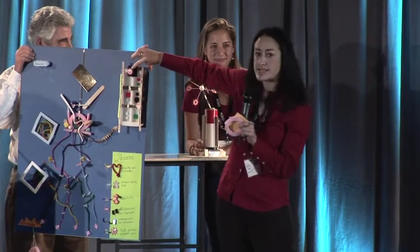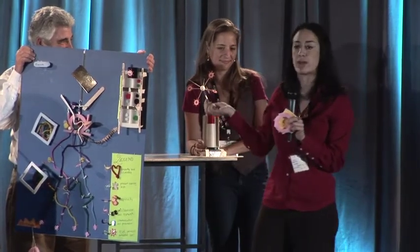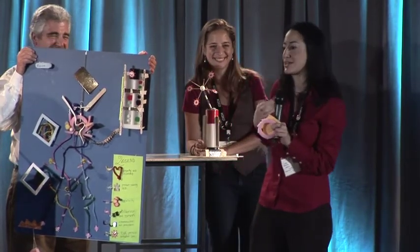We also have this personal reflection box. It's where you put your own personal goals, where you want to go, and it even has a little combination so kids can keep it close to them.